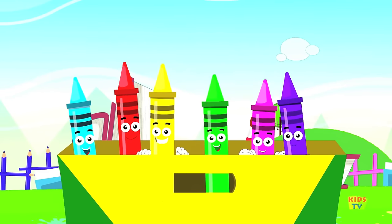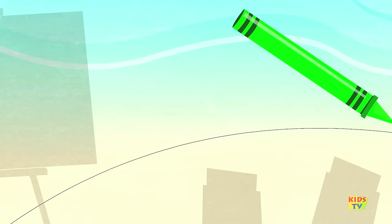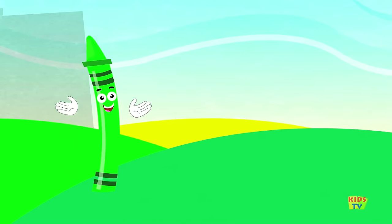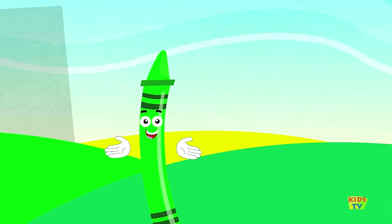Pick a color. Look, we've got the color green. Put the crayon to paper and paint a lovely field. It looks so pretty, don't you think? Don't you love the color green? It's just one of the colors in our crayons box.